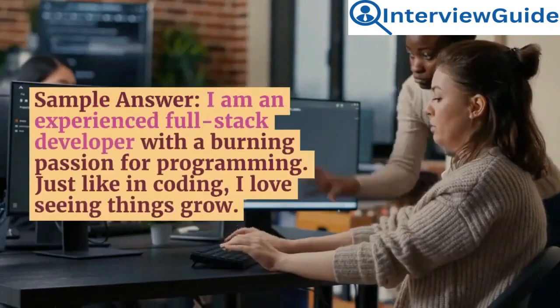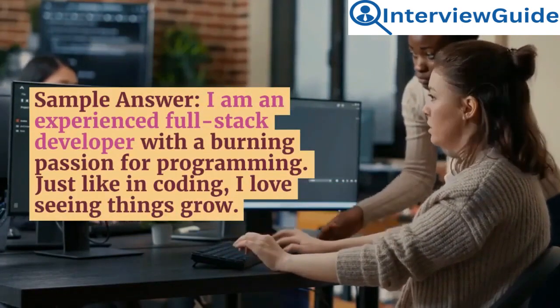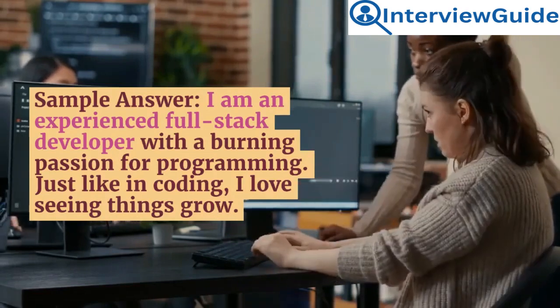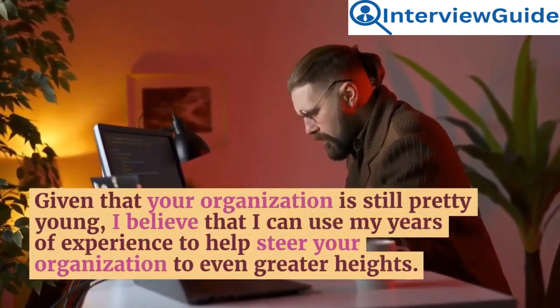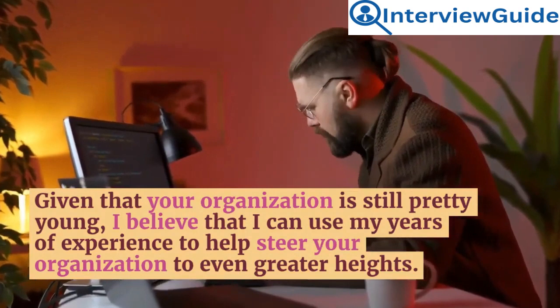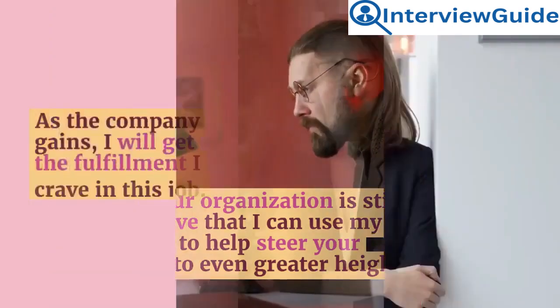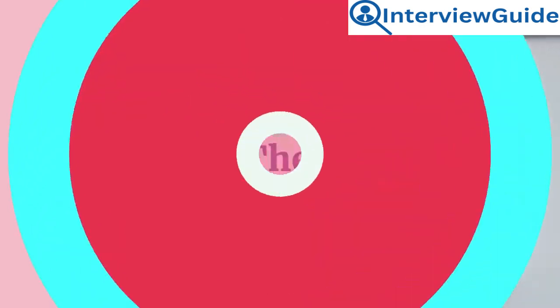Sample answer: I am an experienced full-stack developer with a burning passion for programming. Just like in coding, I love seeing things grow. Given that your organization is still pretty young, I believe that I can use my years of experience to help steer your organization to even greater heights. As the company gains, I will get the fulfillment I crave in this job.